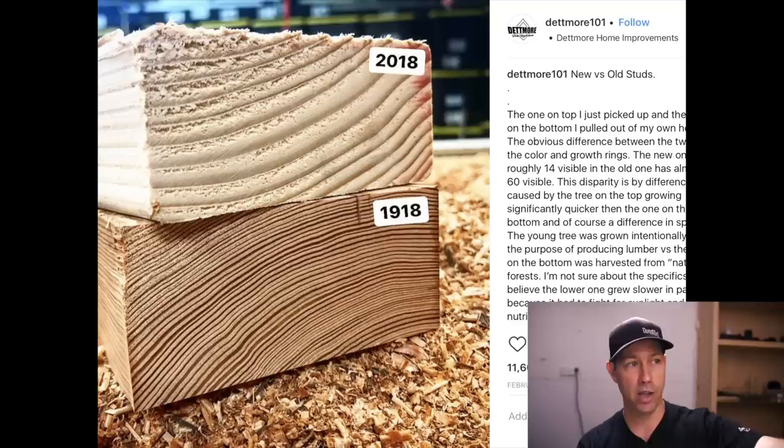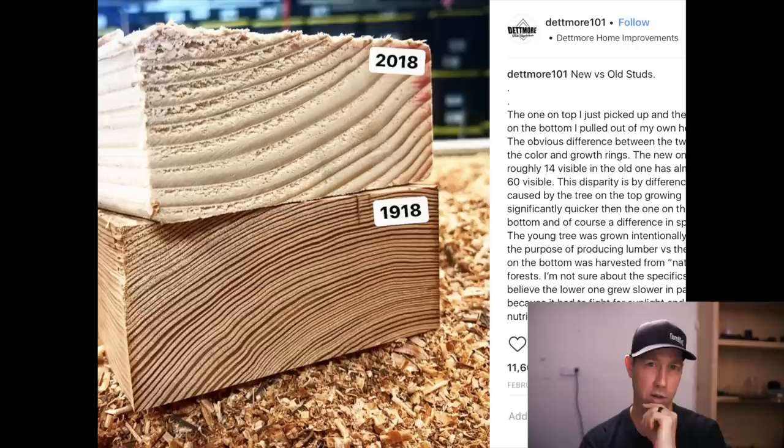This really brings out a first massive difference between old houses and new houses. Old houses, old growth lumber, they had a lot of ability to soak up moisture. They had a lot of ability to be structural. And that old lumber just was a much higher quality than new lumber.